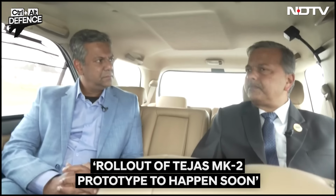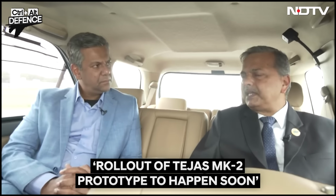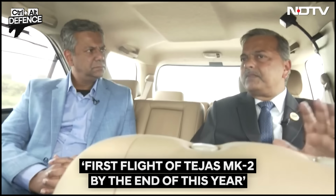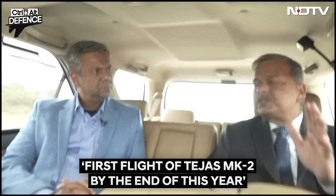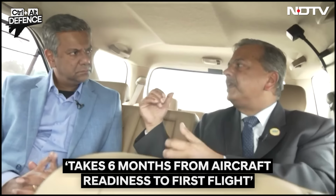One of the issues is that during prototyping there will be changes. You make a part, and there could be changes because of change in design. So the initial prototype is always a tricky one because there are continuous changes coming in. Notwithstanding that, we will be able to get the aircraft ready by the end of this financial year, get it to roll out, and the first flight we are now targeting end of the year, early next year, because it takes almost 6 months from aircraft readiness to first flight.